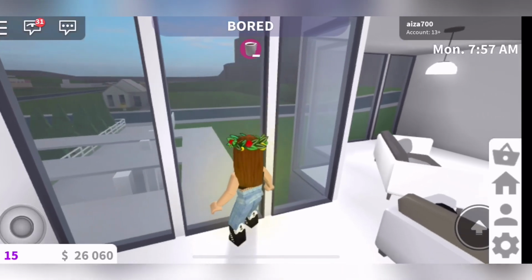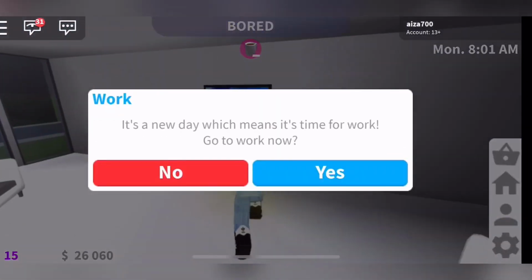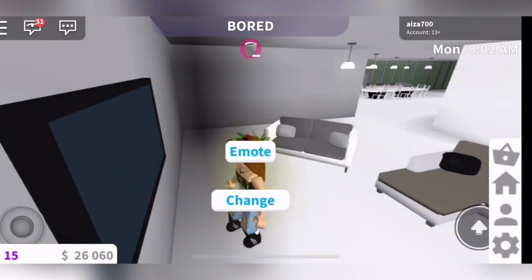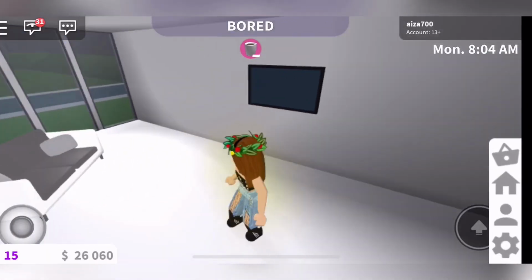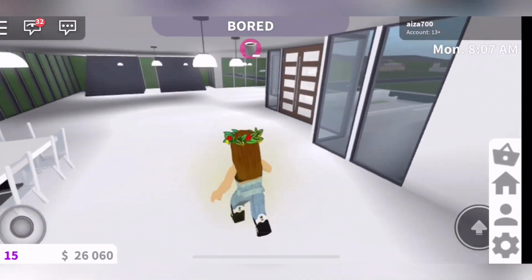So guys, as you can see, my house is really clean and I love keeping it clean, and I got a nice view as well. So guys, here is a little overview of my living room, and now we're going to move upstairs.